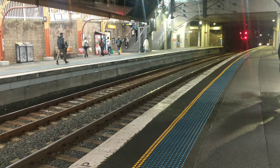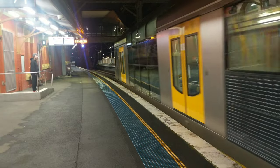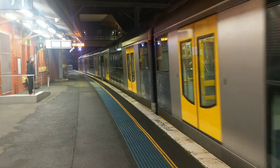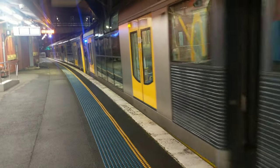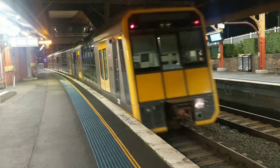We have a Bondi Junction now arriving in platform 5. T126 is the front four cars. Three full cars are T22.